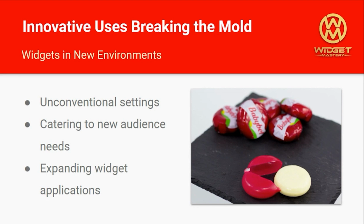Innovative uses, breaking the mold. Today we explore innovative uses of widgets in unconventional settings. We'll discuss how to cater to new audience needs and expand your widget's applications beyond the expected.